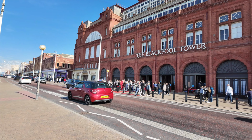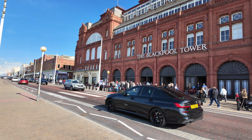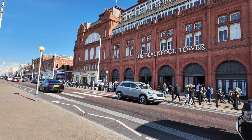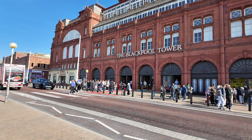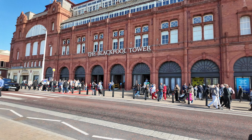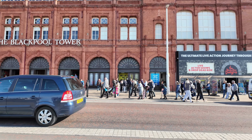And this is just outside the Blackpool Tower, and you see many people come for their sort of long weekend, and just look at the queues outside the tower waiting to go in, possibly try the dungeons and all sorts. You see it's getting very, very busy, and it's only just gone midday.